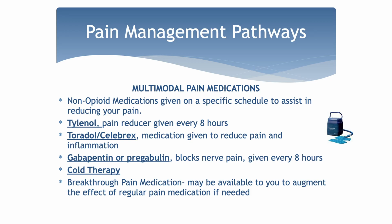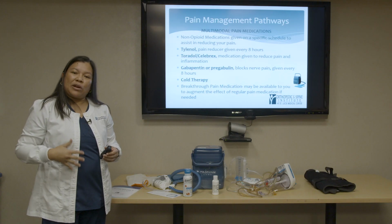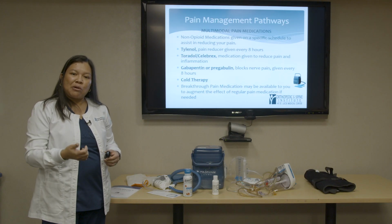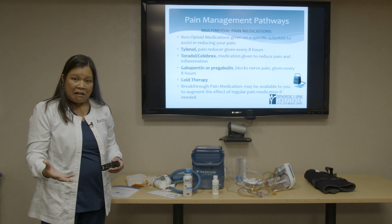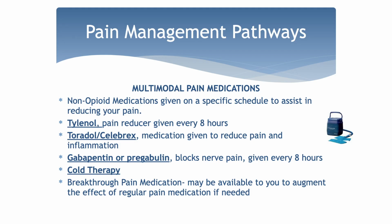So how are we going to manage your pain? We have pain management pathways. Nowadays, what our surgeons have is the multimodal pain approach. So what this is, not going straight for the narcotics. They are having either a non-opioid medication given on a specific schedule, which is Tylenol, which is a pain reducer, Toradol or Celebrex, it's to help reduce pain and inflammation for you. It can be given either by mouth or IV.